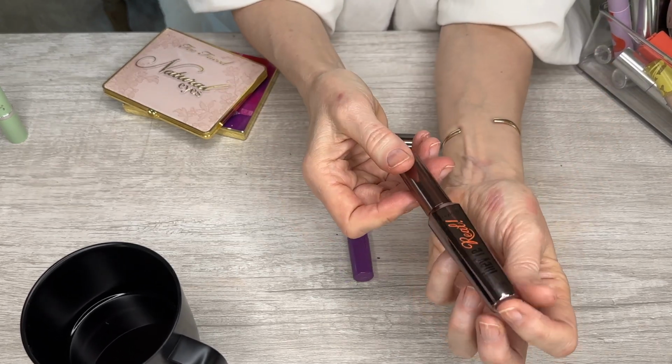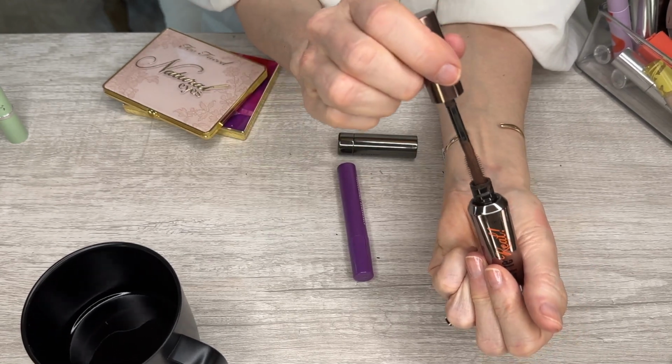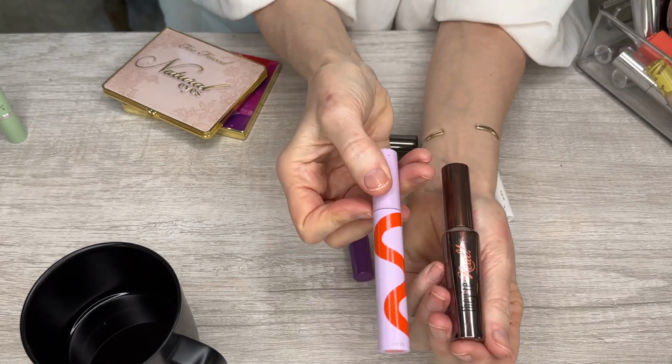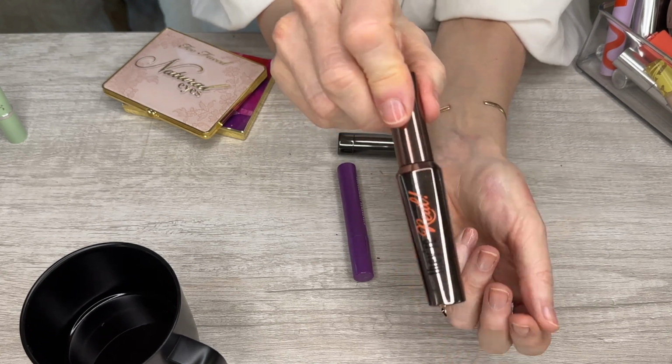This I'm going to be decluttering. This is the They're Real mascara in brown. It just doesn't really suit my eye color anymore because with the gray hair, actually a darker mascara works a lot better. I'm going to be decluttering this. I've had it for over a year, so it's time to let this go.